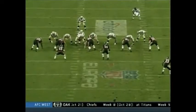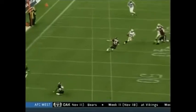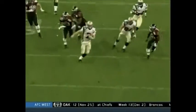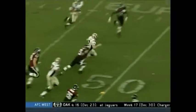Let's take a look and see if we can see the penalty. I didn't see it right there. There had to have been contact already someplace. Yep, just out of the screen. And Lule showing good speed, excellent presence of mind, and excellent awareness in the open field. Nice ball fake, nice inside move, and that little burst right there. That was the key to this touchdown.